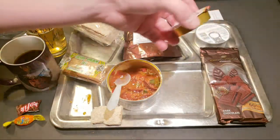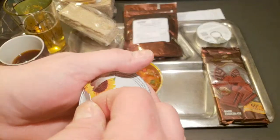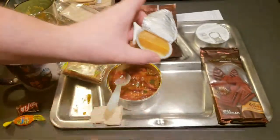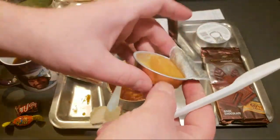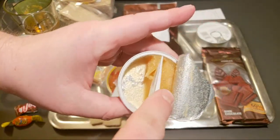Let's crack open this honey and see what it's looking like. Oh. Solidified. Okay. Well, I've got the butter knife here. Let's see if I can get some of this out of here. It's going to be pretty solid. Yeah, it's not too bad, actually.